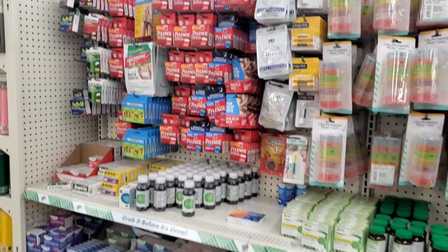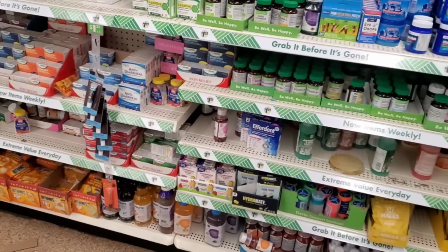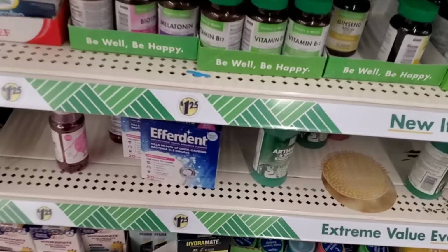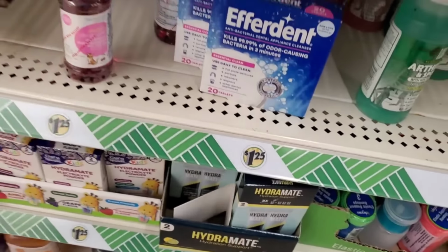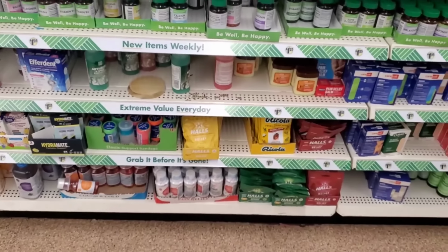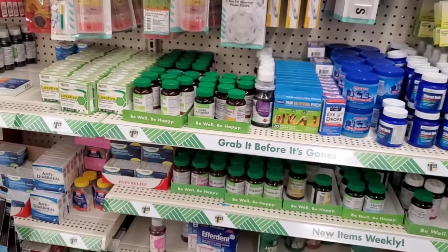Around the corner, I'm seeing all the medication. And you guys have asked me several times to please take my time in this area and show you everything that I see here. Oh, children's allergy relief. I don't even know if I've ever seen that specific one before. And of course, you guys can zoom in on your own and see what there is to be seen here.